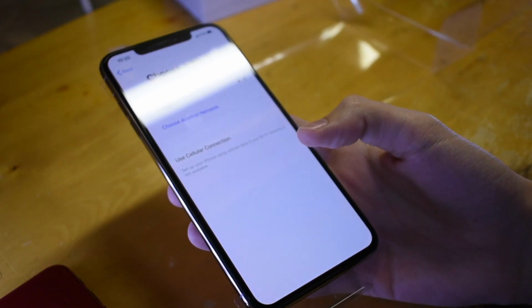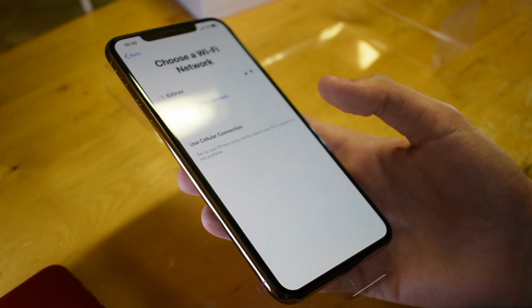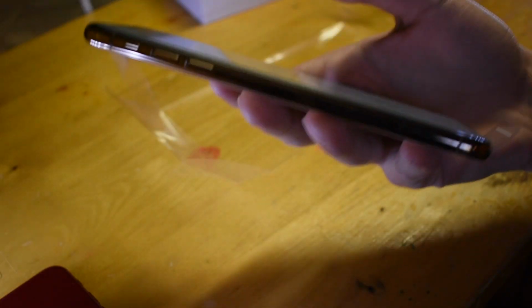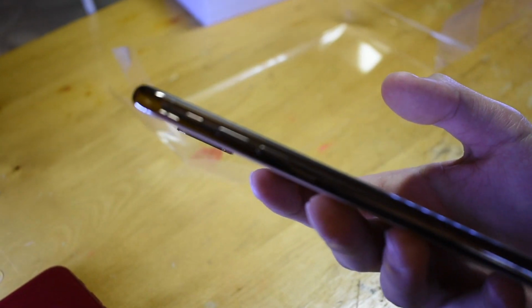I'm already used to the screen. I love big phones, so if you want this phone, I recommend it. If not, then just stick with the iPhone 8 or the iPhone X, which are discounted right now. So while this is activating, let's take a look around it. On the left side, I know this is hard to see, I'm sorry. I'm sorry for the lighting in my room, it's kind of bad today.